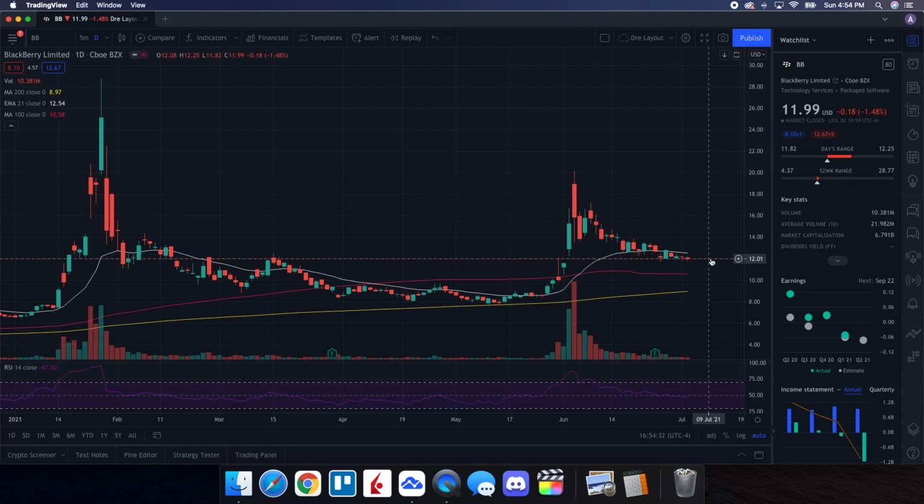As far as downward pressure is concerned, you can see right here, Blackberry does have a gap that needs to be filled. So I wouldn't be surprised if it decides to pull back, getting to around $11.60. This is where the gap needs to be filled in. We see it got down to $11.82 on the Friday, so $11.62 would not be strange if we end up visiting that particular area. If it did decide to break through this area and pull back even further, then of course I'm looking forward to seeing some strength right there at that $11 level. As you can see, we have a good amount of support there.